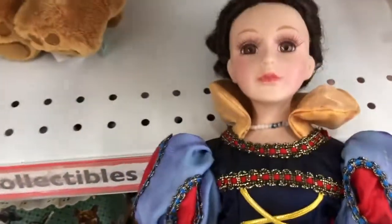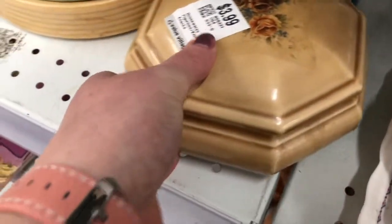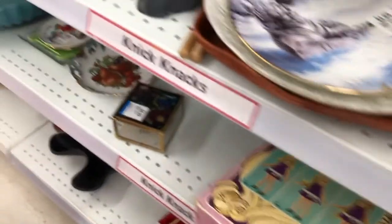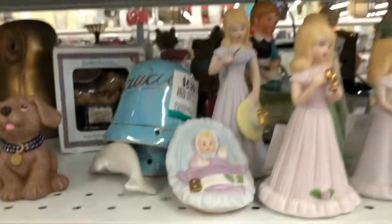So I thought I'd take a quick look at the dolls to see if there was anything interesting. That one was actually really, really pretty, but I don't really touch dolls for resale. But these were beautiful plates from England. I thought those were just gorgeous. Very, very nice. And then I found this little box here for $3.99, and there were no markings on the back, so it was very pretty, but I decided against that one. And then they had this little guy here. I think he was homemade, just hand-painted. And then just some more little knickknacks there.